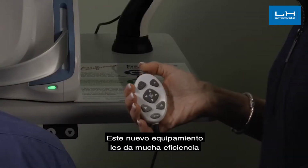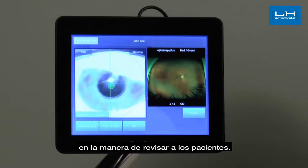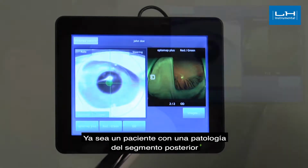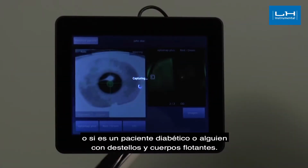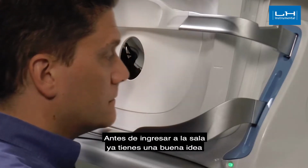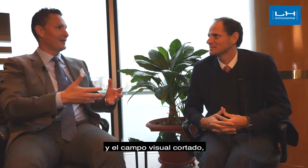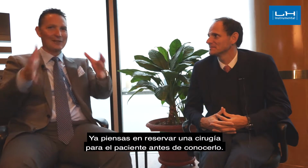So it's great that this new equipment gives you a lot of efficiency in the way you see patients. No, absolutely, absolutely. Whether it's the patient with a posterior segment pathology coming in for their injection for macular degeneration, or whether it's a diabetic patient or somebody with flashes and floaters, you get a good sense even before you walk into the room what the pathology you're facing. Somebody comes in with flashes and floaters in a visual field cut, you see that retinal detachment, you're already thinking about booking the patient for surgery even before you've met them.